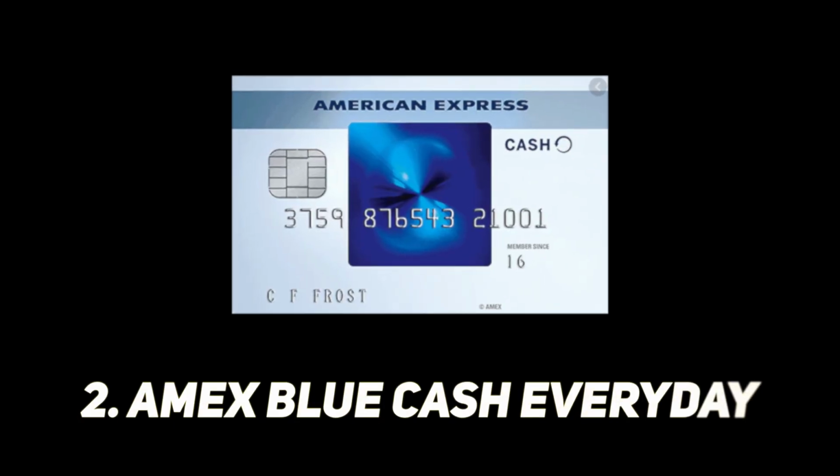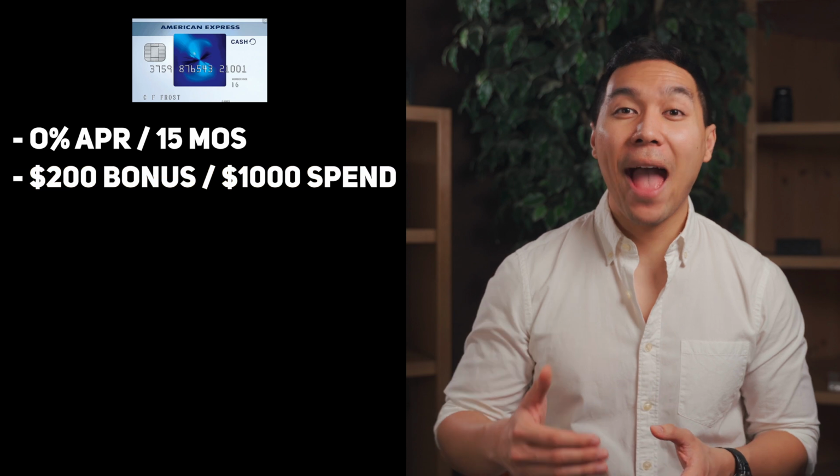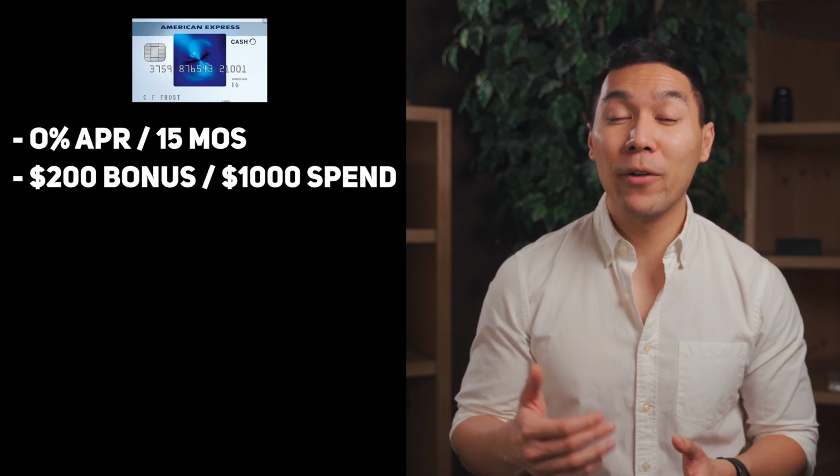Now let's move on to our next card, which is the Blue Cash Everyday card from American Express. With this credit card, there's a 15-month 0% introductory APR. Then after that, there will be a variable APR that ranges anywhere between 13.99% to 23.99%. So the same thing with the Chase Freedom Flex is that the intro offer only applies to purchases and not balance transfers. So moving on to another introductory bonus, you can earn a $200 statement credit after you spend $1,000 on purchases within the first 3 months.